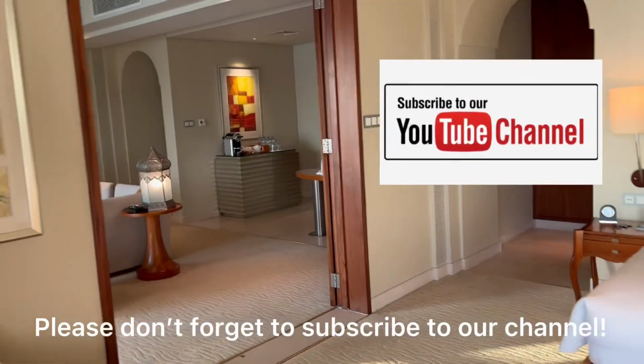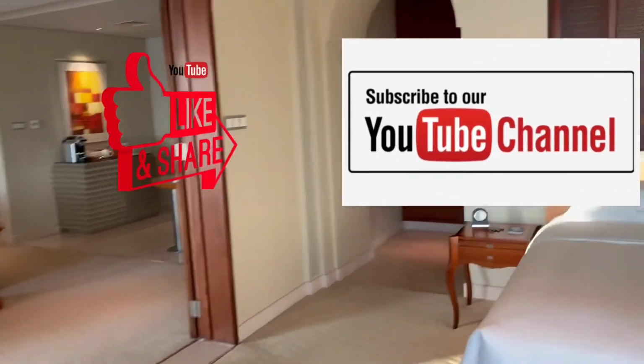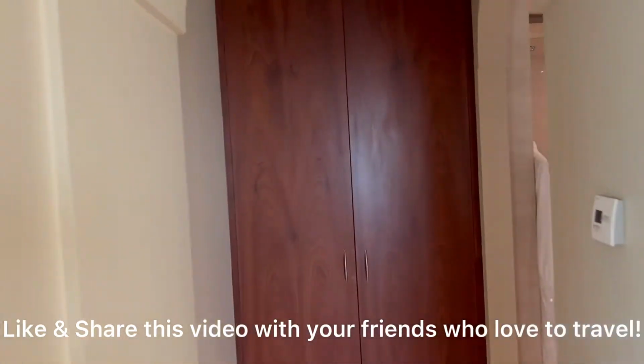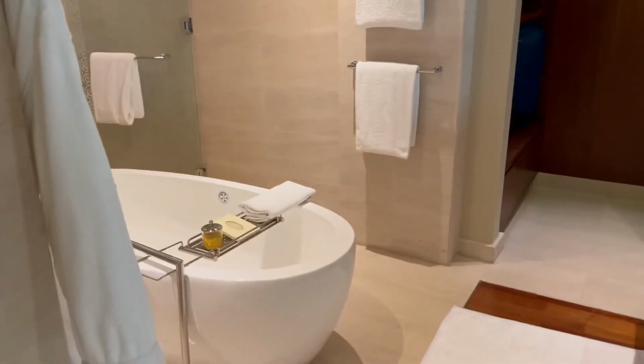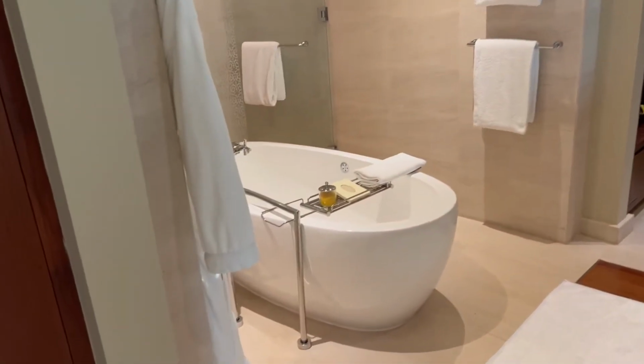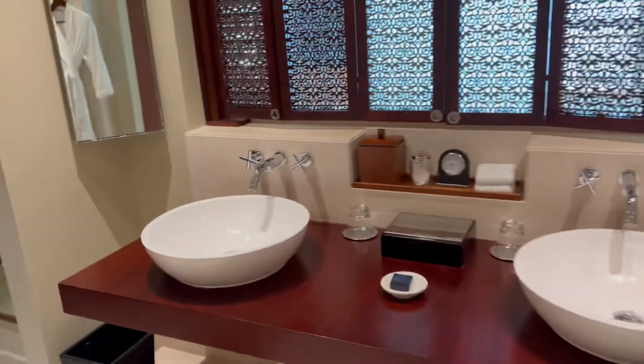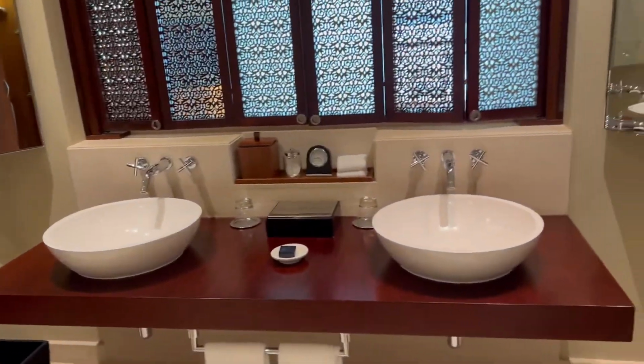To the master bathroom. We got a nice big cabinet here. Here's our luggage and our bags. And look at this nice white tub. Beautiful. And we have the double sink, his and her sink.